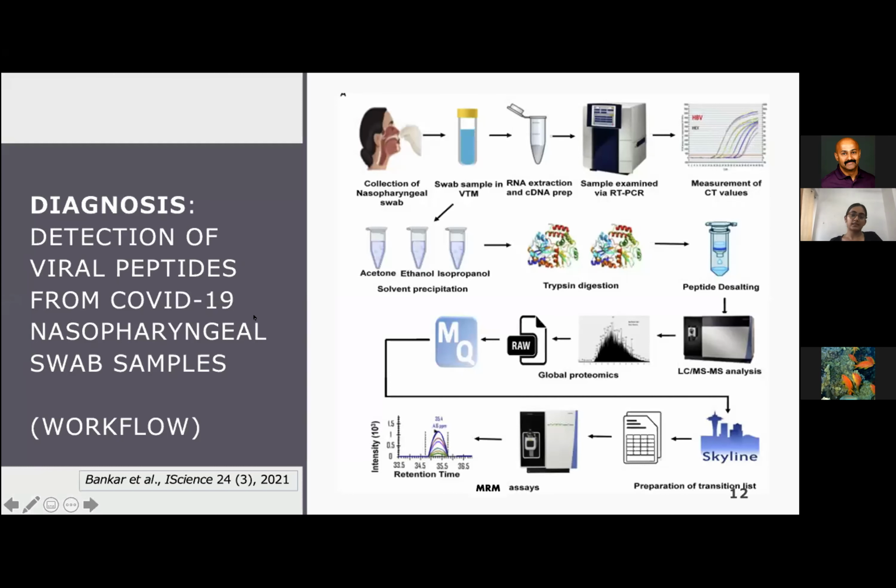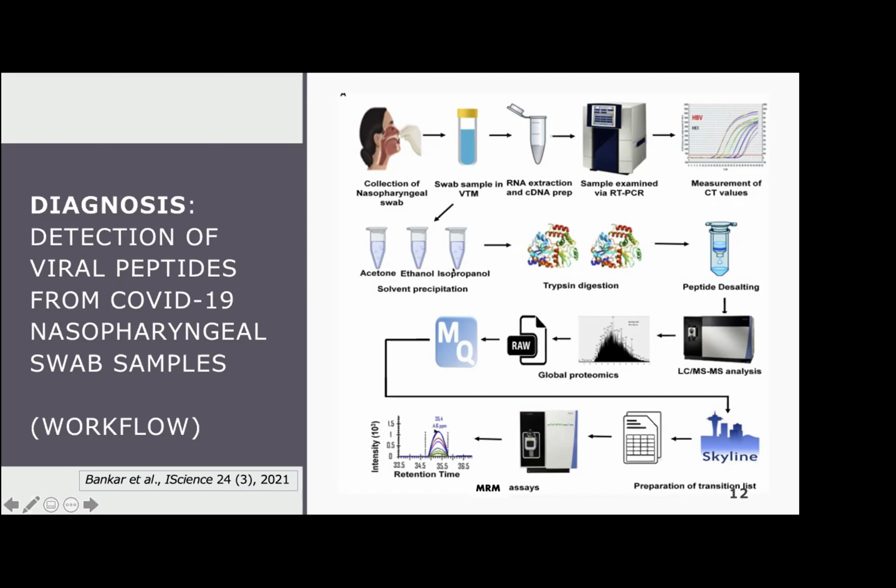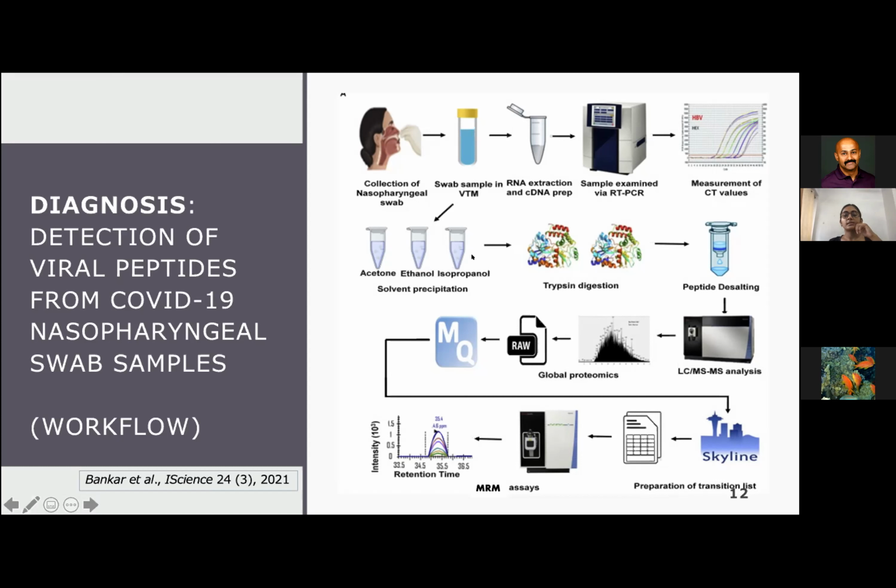Coming to the diagnosis part, this is for the detection of viral peptides from COVID-19 nasopharyngeal swab samples. This is the workflow. Now, the host peptides obviously outnumber the viral peptides in clinical samples. So we tried some different extraction methods. For example, we tried acetone, ethanol, and isopropanol, and we compared the number of viral peptides that we were getting out of the three extraction methods.